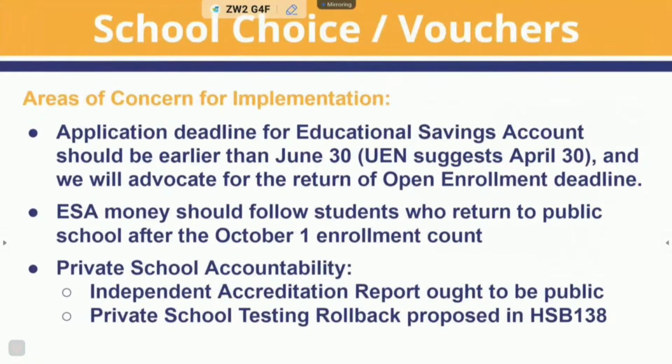As you know, the Education Reform Act passed very early, very quickly in the session. And therefore, there are several areas of concern and critical elements that we feel should be considered heavily as they talk about the implementation, the rules, and make sure that this rolls out correctly.